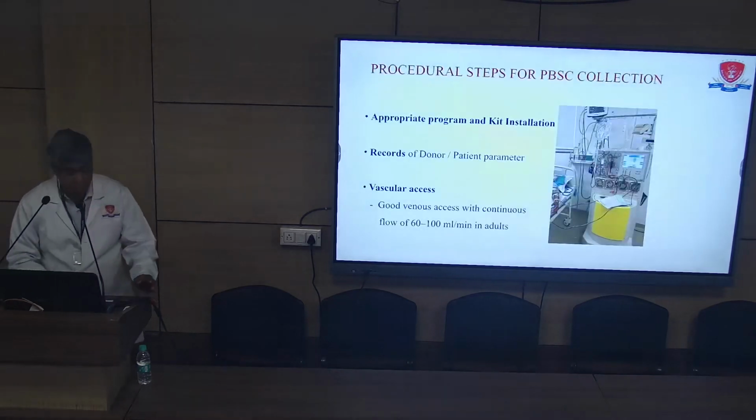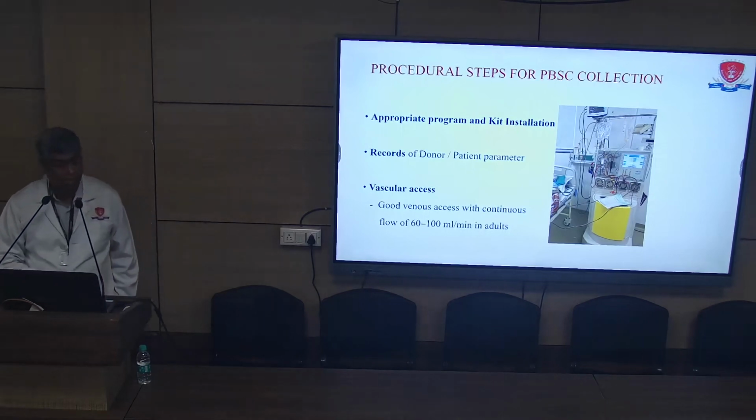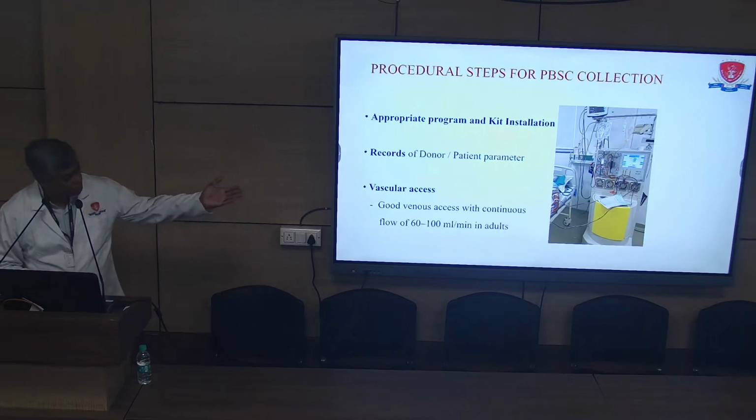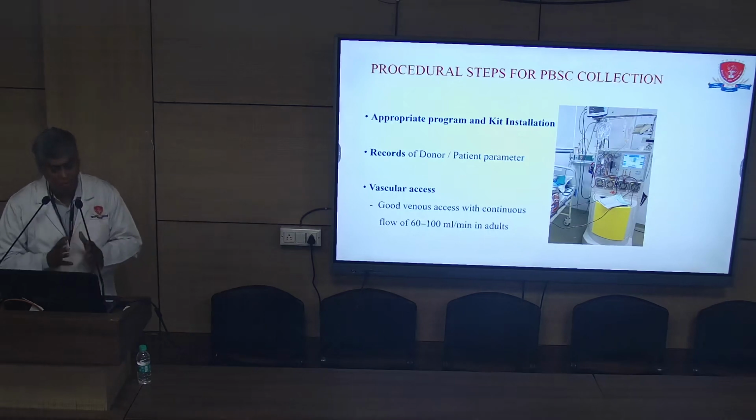This is our machine, a compact machine. This is a multitasking machine. By this we are doing therapeutic plasma exchange, granulocyte collection and peripheral blood stem cell collection. But the programming is different. For different collections, we need to set different programs, and when we are doing the PBSC collection, we have a specialized dedicated kit for the collection of peripheral blood stem cells.